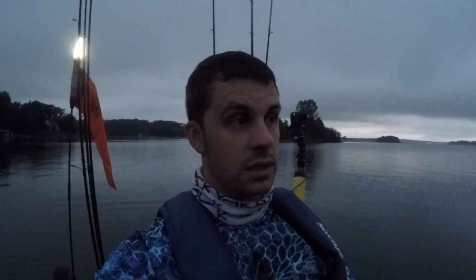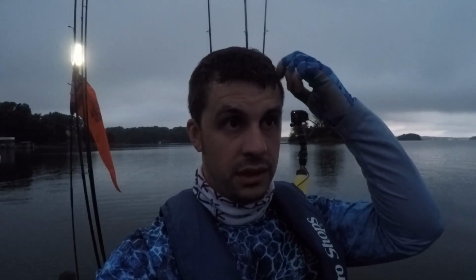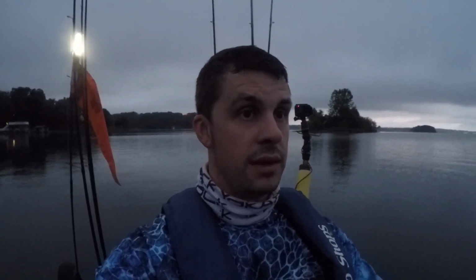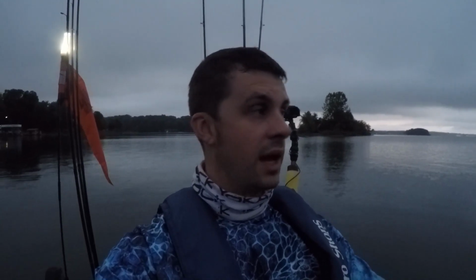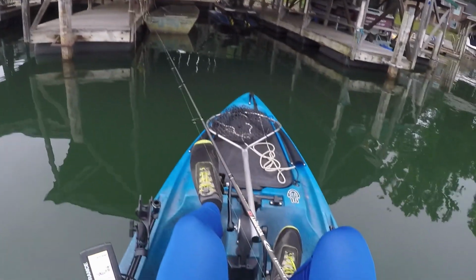So we're gonna start with some top water. Of course, it's really overcast, so we might get some rain a little bit later today, but I doubt it. I think it's gonna remain overcast for most of the day, so that might help the top water bite. We'll see what happens from there. So stay tuned.